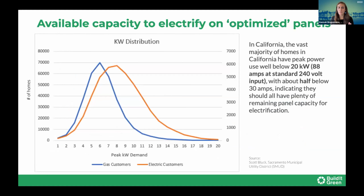This is just a third one because probably you can have too many graphs, but I'm not sure that I'm there yet. This is even more homes from a different utility, the Sacramento Municipal Utility District in California. They do break out gas and electric customers. The difference between the total peak use between gas and electric customers, if you look at this, is not that big. For those of you who know Sacramento, it gets really hot there. Folks have a lot of air conditioning, and we're still seeing people way below 20 kilowatts. So that's the peak kilowatt demand on the x-axis here. That's not even a 100 amp panel, and the average is much less. So this data is partially why we feel like this is so possible for so many people.